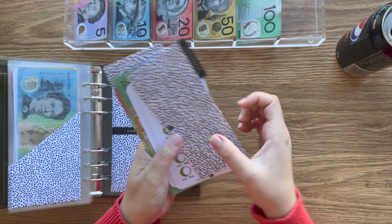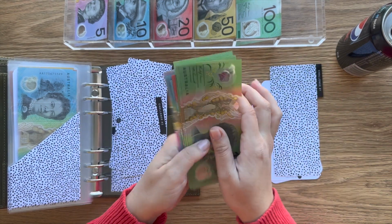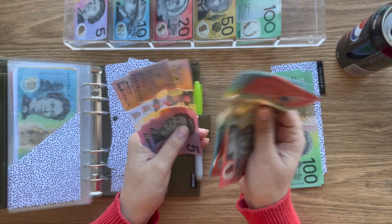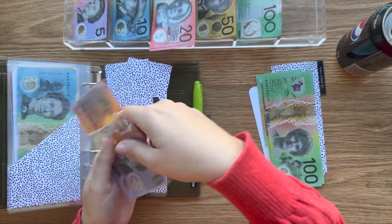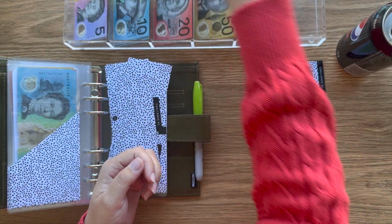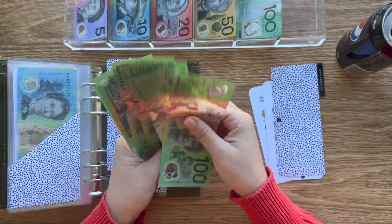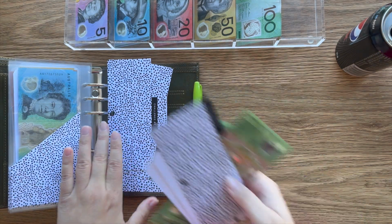So challenge one has some money to exchange. 20, 40, 50, 60, 70, 80, 90, 95, 100. So now this should be 600. 1, 2, 3, 4, 5, 6. Correct. And that feels a lot better.